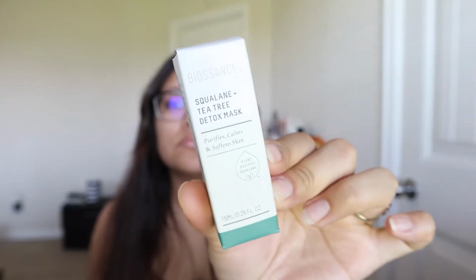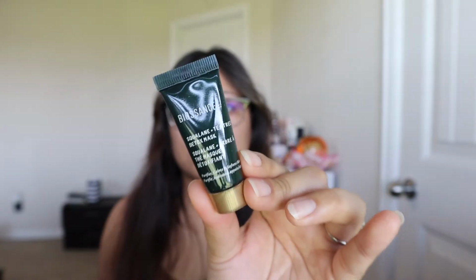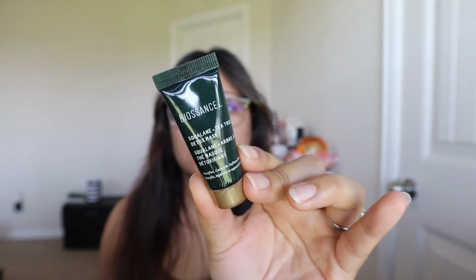Okay, so the next item that we received is from a brand I actually have not heard from. It's the BioSense Detox Max. It states that it purifies, calms, and softens skin. It states that it's for all skin types. So this is really interesting. I do like using masks, especially since I do have a lot of issues with my blackheads. So I definitely want to give this a try to see if it actually works.